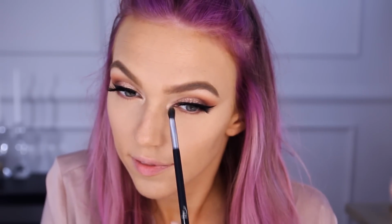So before I do my mascara, I'm gonna take this same Ofra highlighter and use that to highlight my inner corners. Today I'm gonna be using this NARS Audacious mascara, which is a really, really flexible wand.